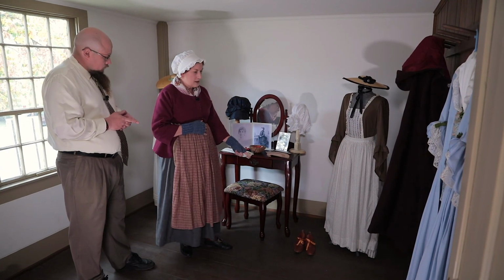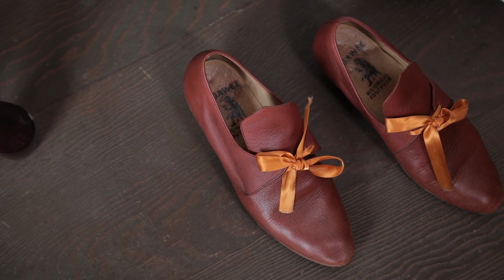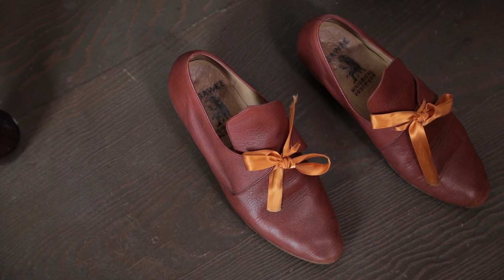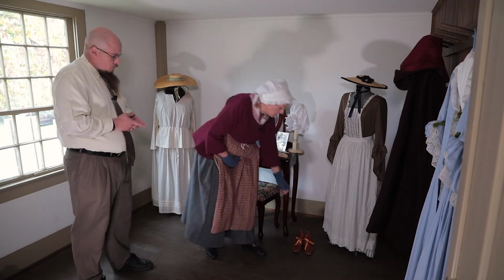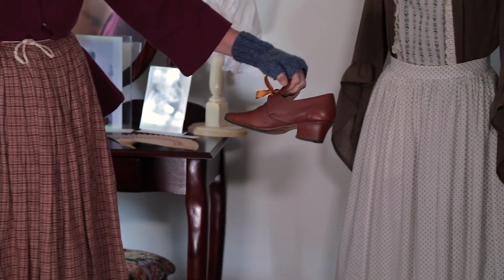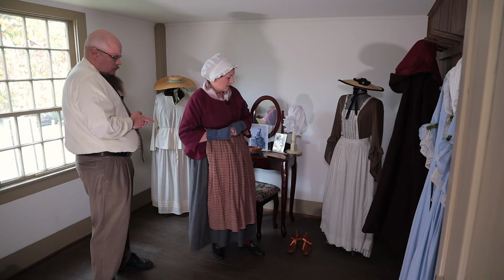Below here we have a pair of shoes which are quite interesting. Not all women's shoes had buckles. Some, in order to add color or change, depending on the color they were wearing, could wear different ribbons to tie the shoe. So they didn't always have to have the buckles on. Just tying them with ribbon was enough as well. This one has a little bit more of a heel on it because it was used to wear with more of a Sunday best outfit, or an outfit for visiting a neighbor or a family member.